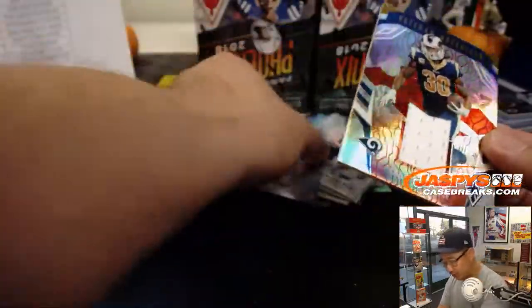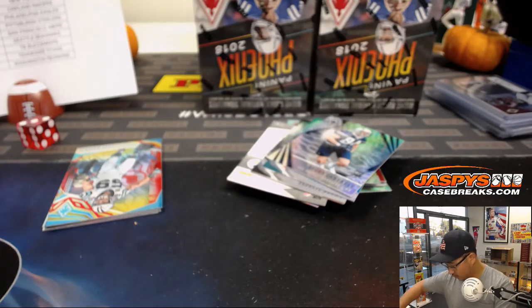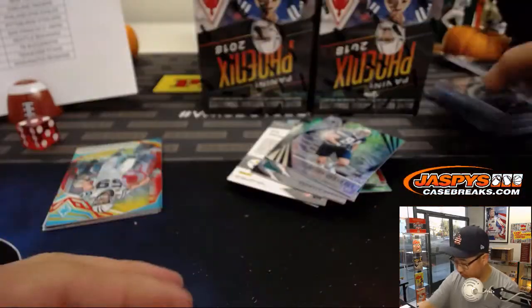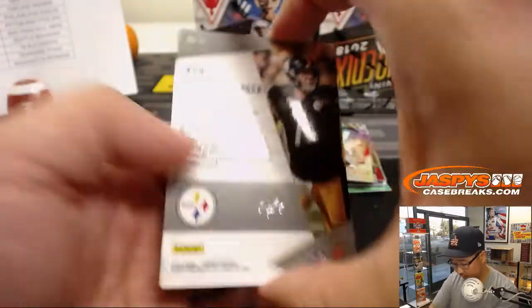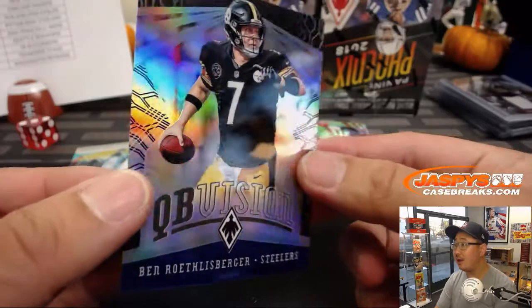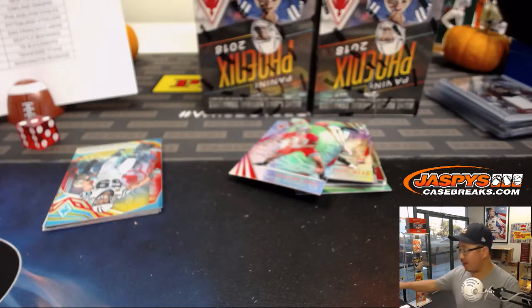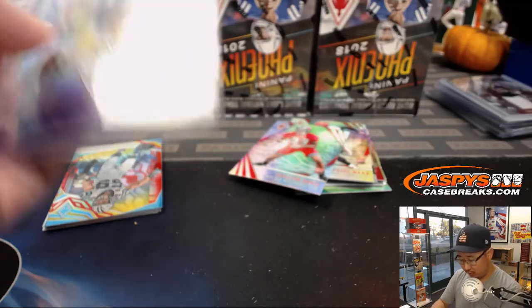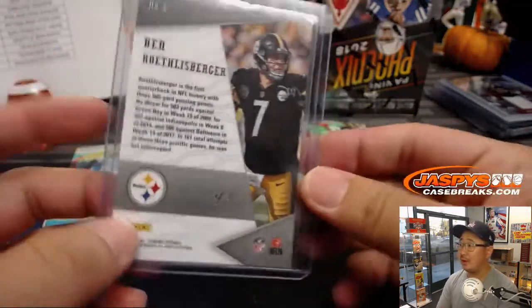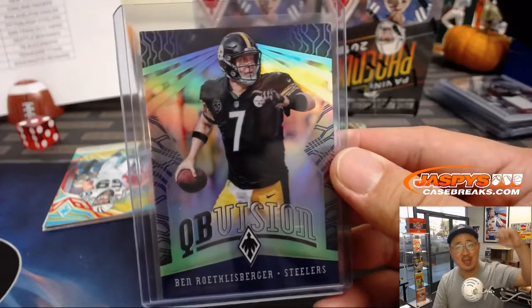There's veteran materials, Todd Gurley. Baker. Big Ben, 1 of 1. Nice. That goes to Michael Gallucci, Steel Curtain, and his Steelers. Boom. Big hit, Big Ben. 1 of 1, all aboard the Big Hit Express. Whoop, whoop.